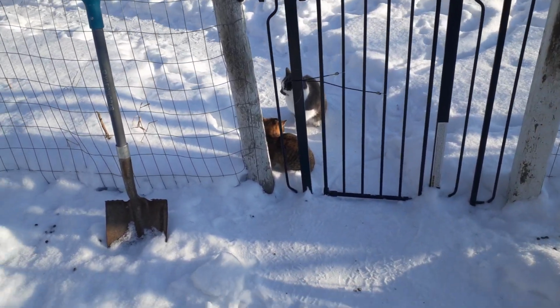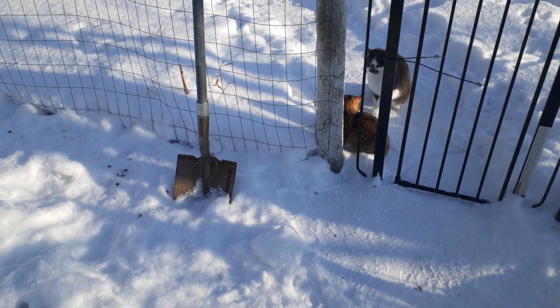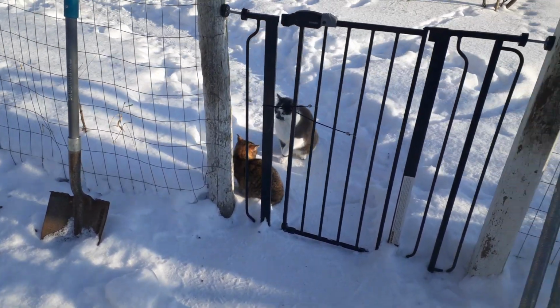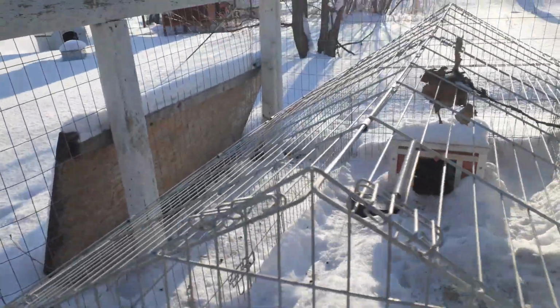You might want to check their poops, because if you have a bunch of loose stools, you might want to see a vet. And just kind of observe them for behavior that might seem a little bit off.